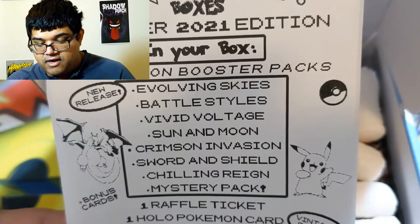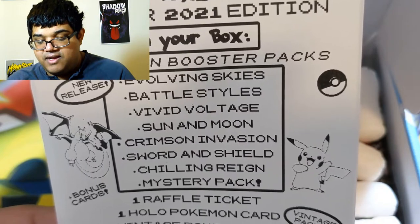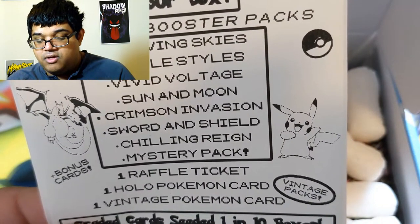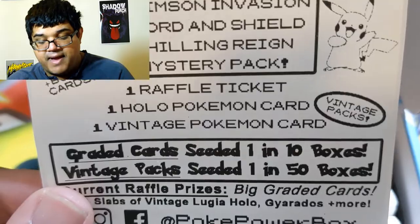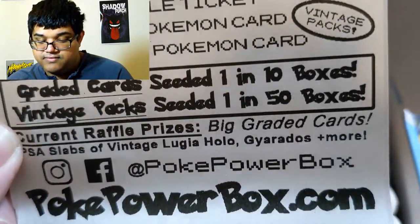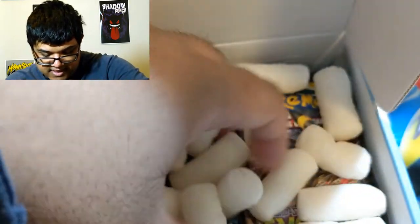So what we're getting in October, Evolving Skies, Battle Styles, Vivid Voltage, Sun and Moon, Crimson Invasion, Sword and Shield, Chilling Reign, and a mystery pack, one raffle ticket, one holo Pokemon card, and one vintage Pokemon card, and as you can see, graded cards, seeded 1 in 10 boxes. Vintage packs seeded 1 in 50. And then here's their Facebook and stuff. So let's see what we got.